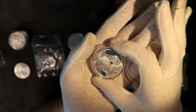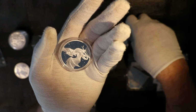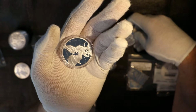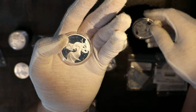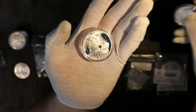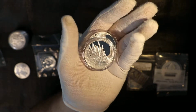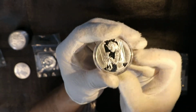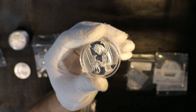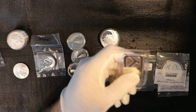This is 1, 2, and 3, and they call it Noble Dragon. Yeah, this one is Noble Dragon. And then the Kindred Spirit, and then the Friend of Fire, Stock Dragons. Very nice. This is the 4th version, the Dragon of Water. Very nice, very cool.